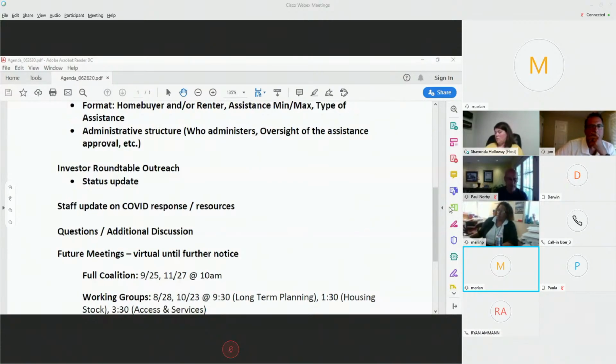And it's going towards rapid rehousing, permanent supportive housing, case management, rapid rehousing case management, shelter case management, diversion and prevention financial assistance funds, and then some diversion screening and diversion outreach.